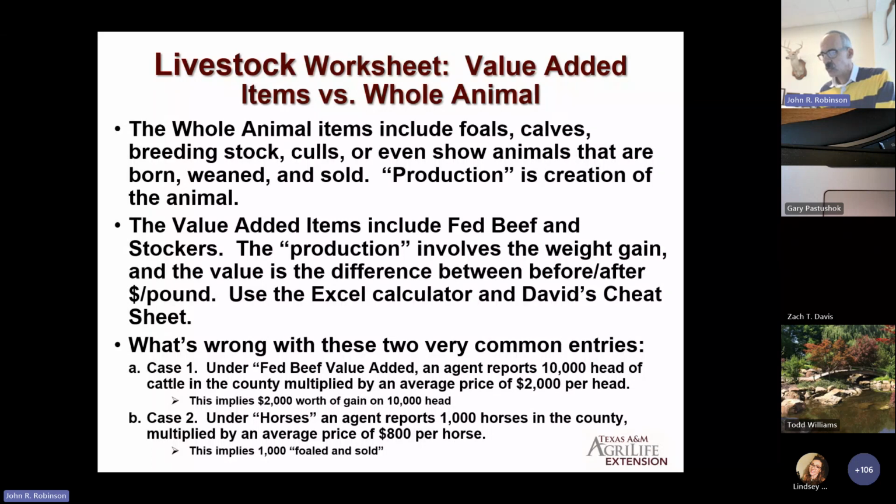That's what it implies, but $2,000 is kind of high to be measuring the value of gain. So what I'm going to suspect when I read something like that, and I'll get about 10 reports this winter that have this kind of a statement reflected in their numbers on this category, fed beef value added. And what I suspect is happening is that somebody's telling them, well, there were 10,000 finished fat cattle, and they're worth right now something around $2,000 a head. And so what they're calculating here is sort of the standing inventory value of the herd of fat cattle, but that's not correct for the category that they're putting the value in.